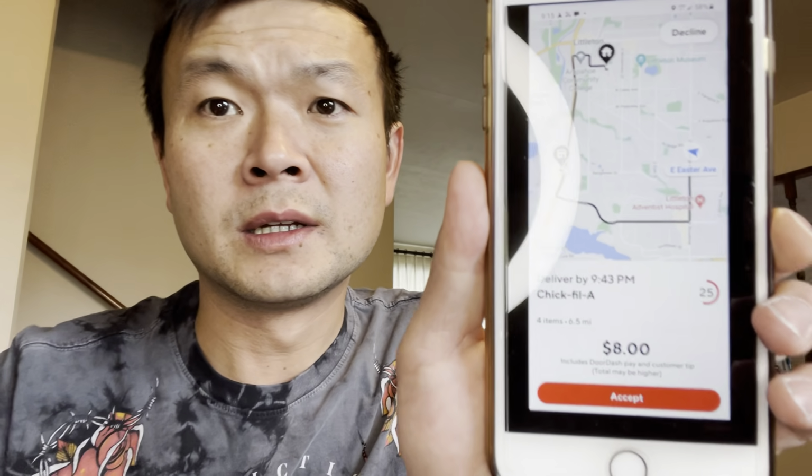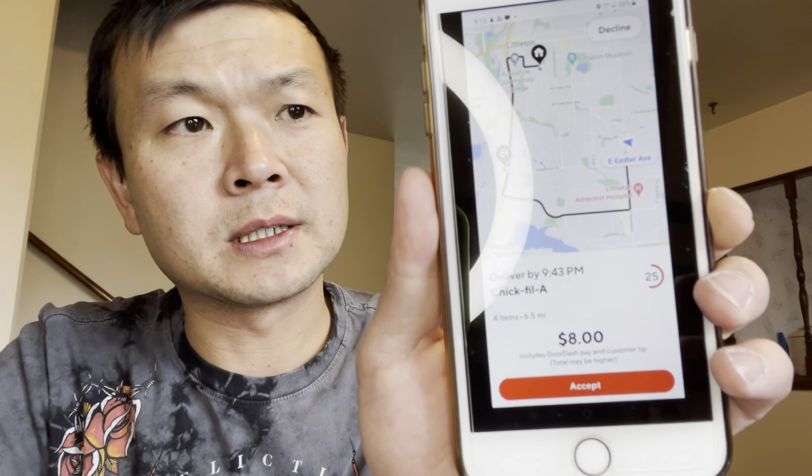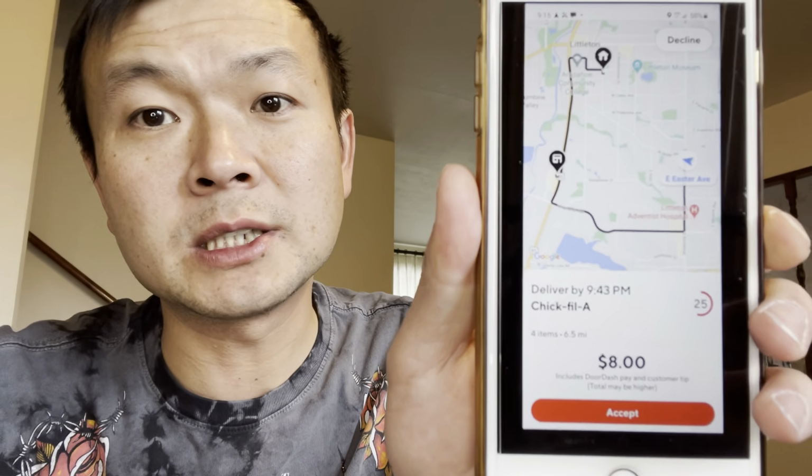All right, next one. Chick-fil-A, 6.5 miles for $8. This would be a decline in a medium market. This would be a decline in a big market. But in a small market, this one's okay. It's not the best, but if you're in a small market, I would take this one. All right, next one.